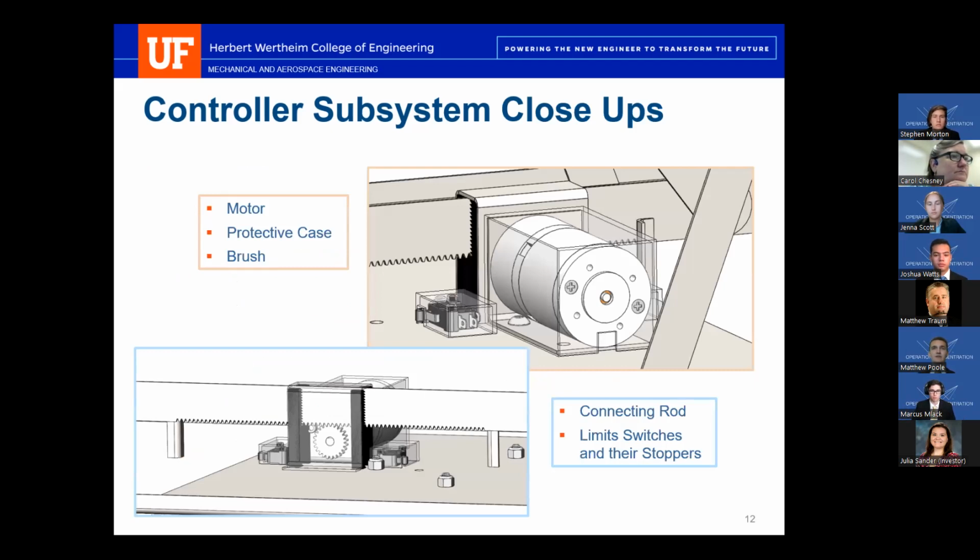There were additional design considerations we had to make based on the region's terrain. For example, to prevent ambient sand particles from having negative effects on the controller motor, we encased the motor in a polyethylene shield, and we also added brushes to where the casing meets the rack portion of the controller to prevent sand particles from embedding into the rack and then grinding into the connecting spur gear.